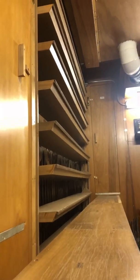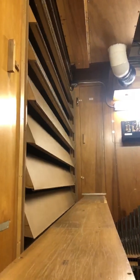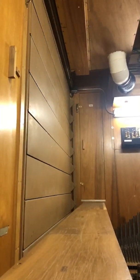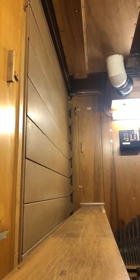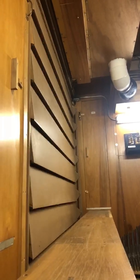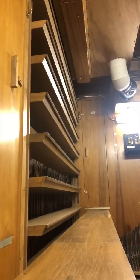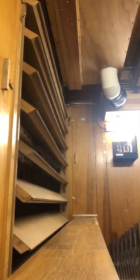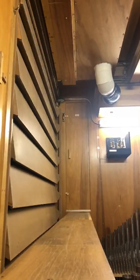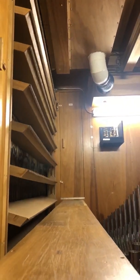Now we see the swell box, which opens and closes, allowing dynamic control. The organist closes a pedal or shoe at the console, allowing dynamics. As these shutters open, which work like Venetian blinds, it allows the sound to go out into the church, because that's how we get dynamics on the pipe organ, either by adding and subtracting stops and using these swell shutters, because pipe organs are not really touch sensitive like the piano.